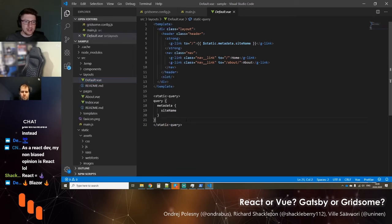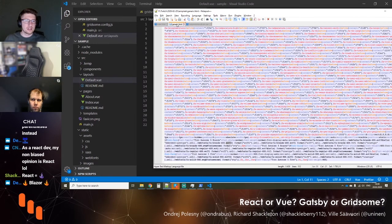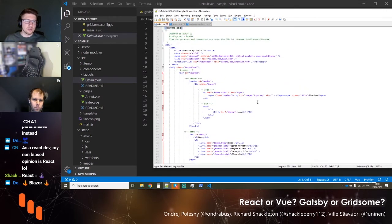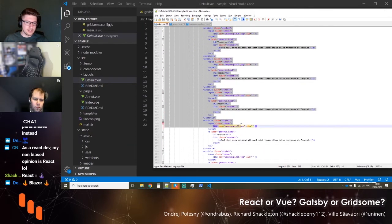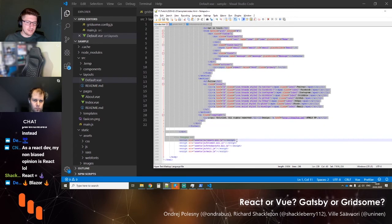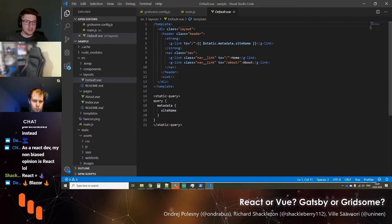All right, so here in the default, that's the layout, right? So I can just put here all the code that I have between the body tags again, except for the scripts. We could add them in the config as well.